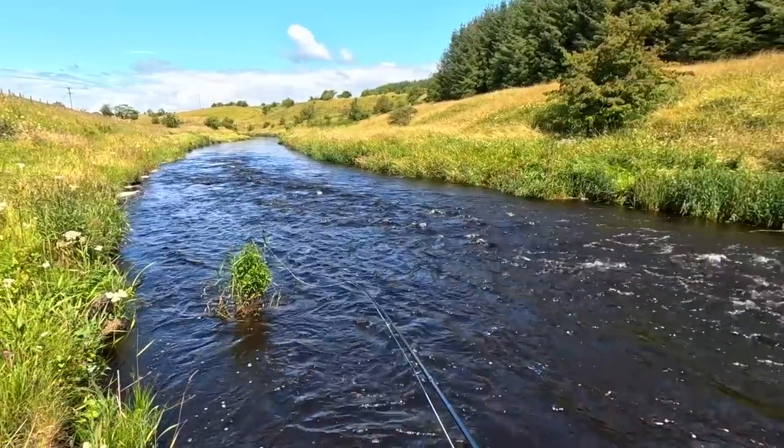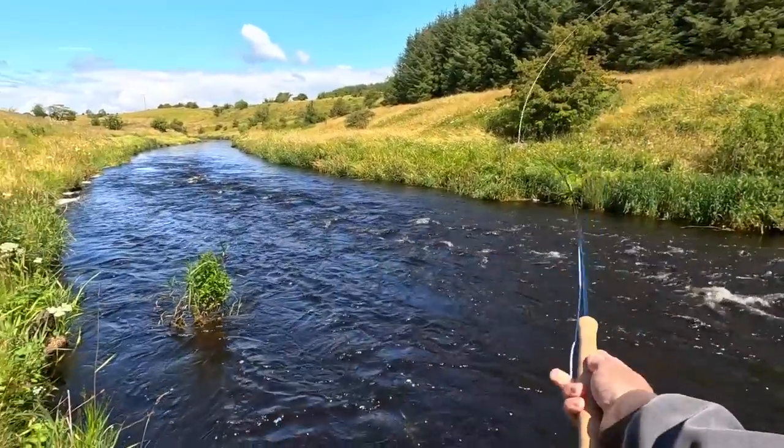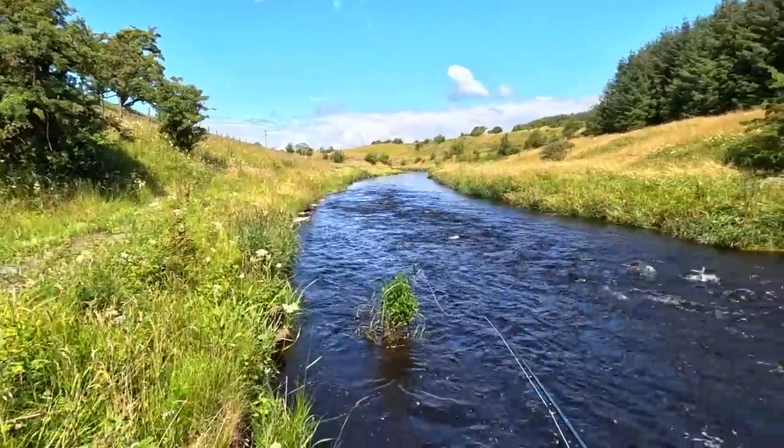If you've got a fish in here, it takes off. It's great fun. It's a nice long pool, as you can see, and it's good fun to fish.